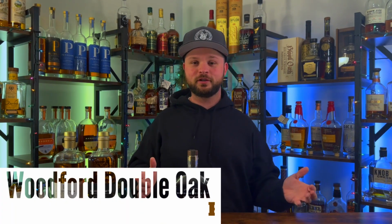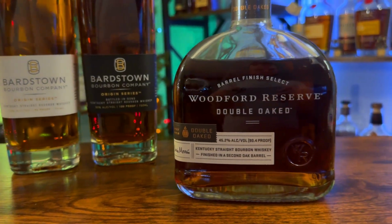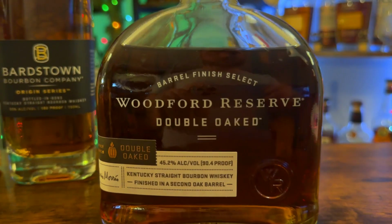Bottle number three that I picked up for this month. Woodford Reserve Double Oak, one of my absolute favorite go-to double oaked bourbons. Absolutely delicious bottle here for that $50 to $55 range. You just can't go wrong with a 90 proofer that is just super sweet.